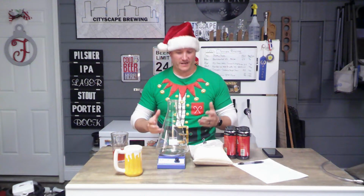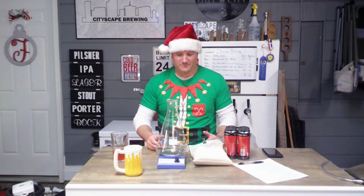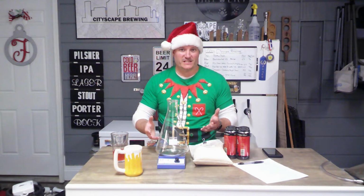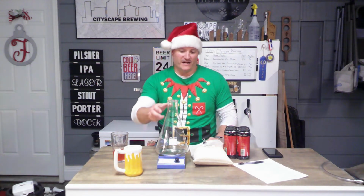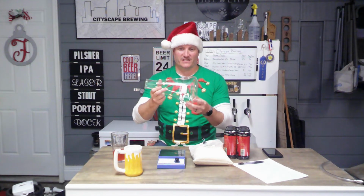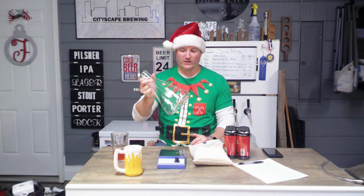All right, let's get it started. Well, you see what I did here. This is everything you need to make a yeast starter. So we have a flask. This is a 2000 milliliter Erlenmeyer flask. This is something you're going to need to make 1 or 2 liter starters.